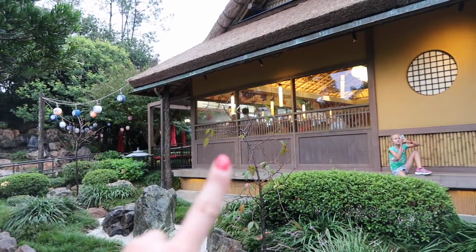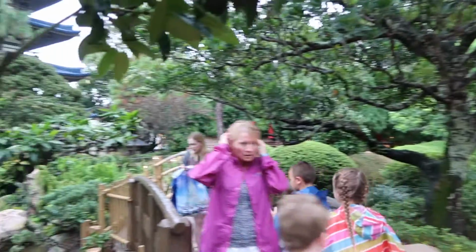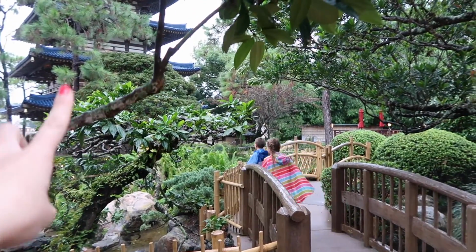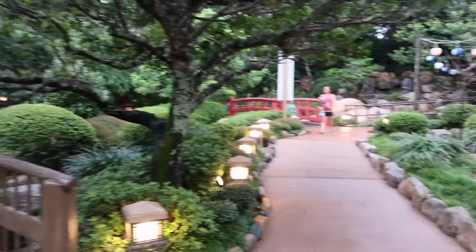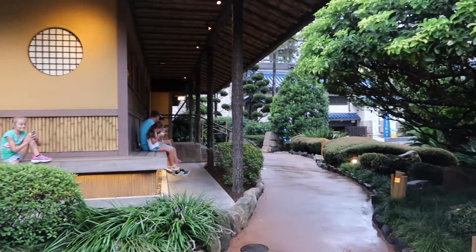So this is the restaurant just here, and this is the path that goes up to the restaurant. It's beautiful around here, like a Japanese garden. You can see a pagoda up on the left-hand side. Beautiful little lanterns. Nice little garden. Yeah, it's really cool. So yeah, I do think that Japan is my favorite pavilion.